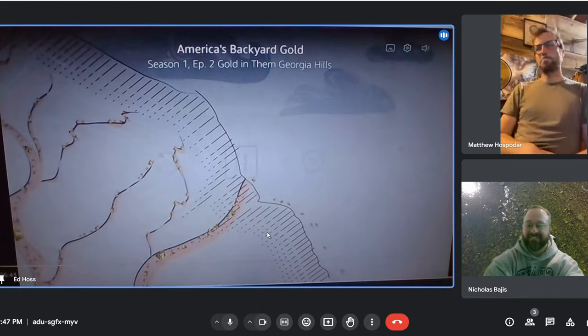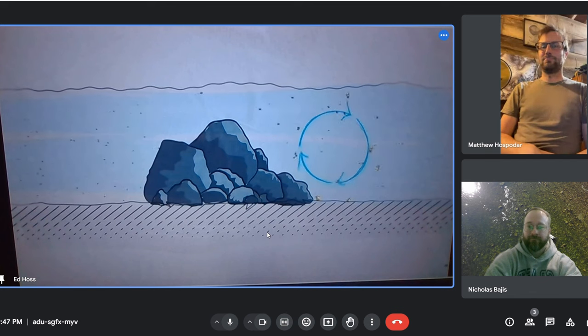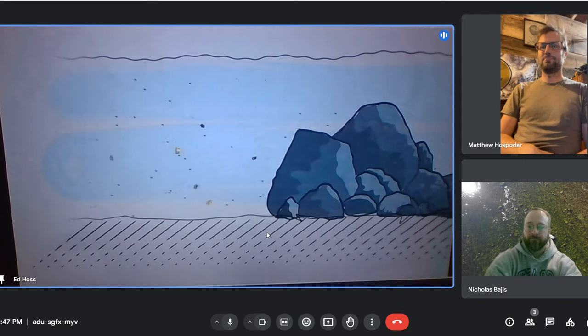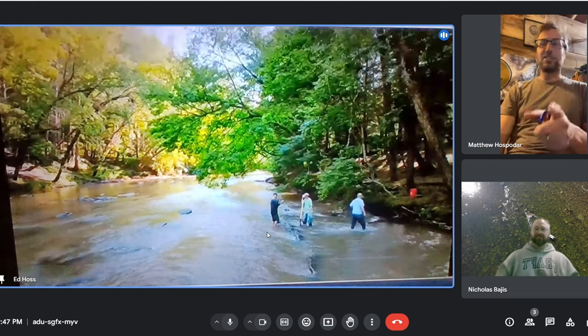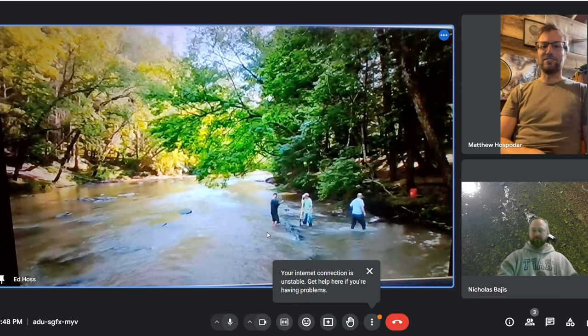Gold is carried into rivers and streams. In the river current, rocks create a natural vortex, slowing the flow down and trapping heavy gold on the downstream side of the rock. But in my experience, the water also slows down on the upstream side, giving the gold another chance to fall. So, in my experience, that doesn't apply currently to the southeast. No? Not currently. 10,000 plus years ago, yes.